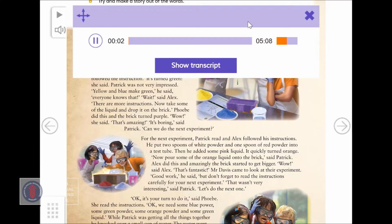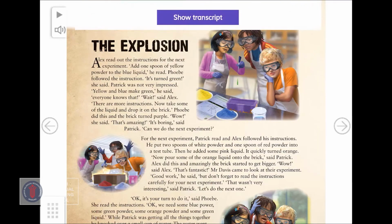Student's Book, pages 8 and 9. The Time Travellers. 2. Read and listen to the story to find out if it is similar to or different from your story. The Explosion.